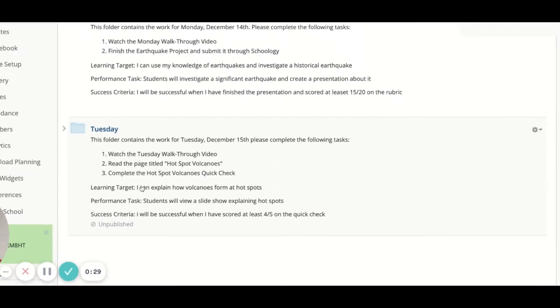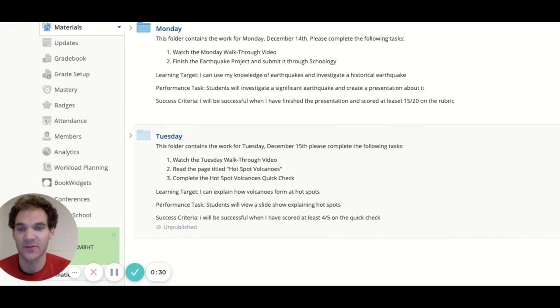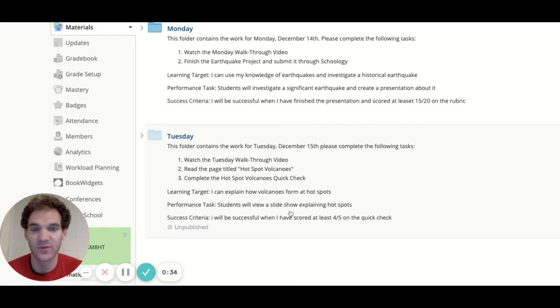Learning target: I can explain how volcanoes form at hotspots. Performance test: students will do a slideshow explaining hotspots. And success criteria: I will be successful when I've scored at least 4 out of 5 on the quick check.